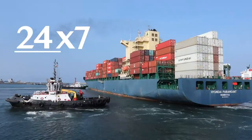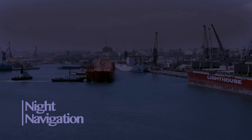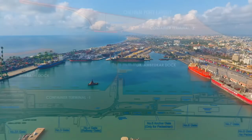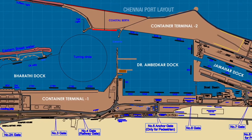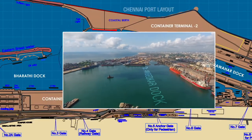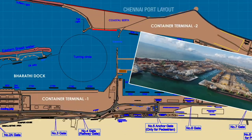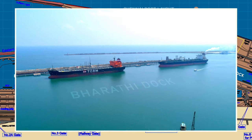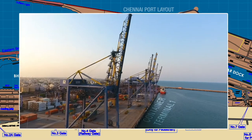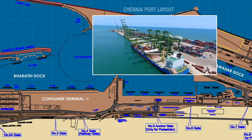Pilotage being available 24/7 and with safe night navigation facilities, time is never wasted at the Port of Chennai. With three major docks and two container terminals: Dr. Ambedkar Dock, Jawahar Dock, Bharati Dock, Container Terminal 1, Container Terminal 2.